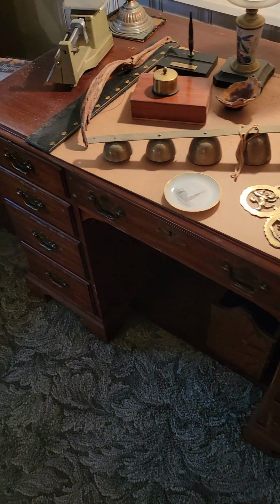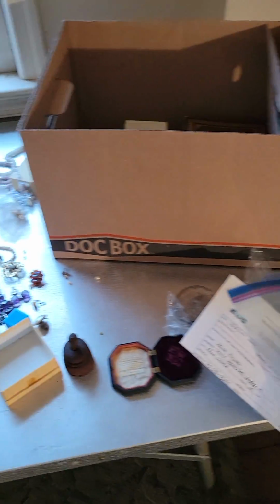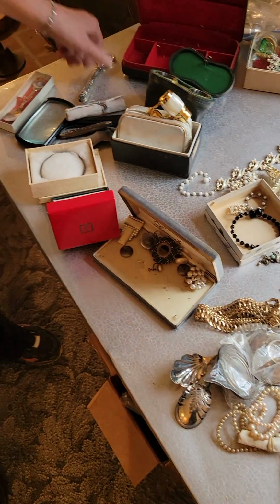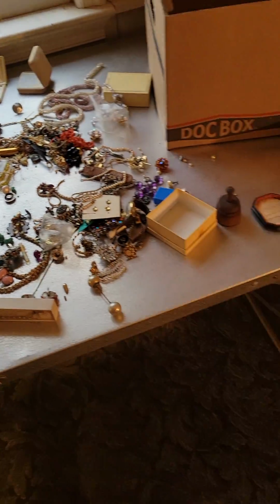Pretty desk. Here's some costume jewelry Lori's sorting out as we speak. And some garnets, really nice antique garnet set. Really nice stuff. There'll probably be more. We're still setting up the costume jewelry, so come back for more. This isn't all we're going to have. We're going to have more.